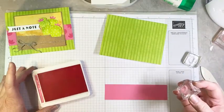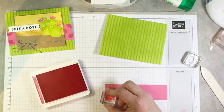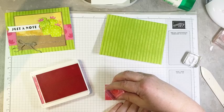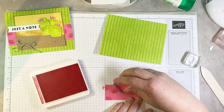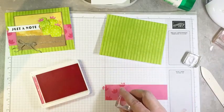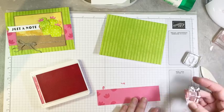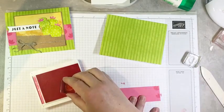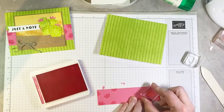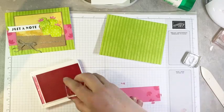Okay, so we're going to do a little tone-on-tone stamping, and I'm using the little flower stamp here. I'm just going to do a little bit of random stamping. When you're doing this kind of look, again, you want to make sure you stamp off the edge of your paper, so it has a sense of motion. I don't need to worry about stamping the middle because it's going to get covered for the most part. So I'm just going to add a couple more random little flowers.